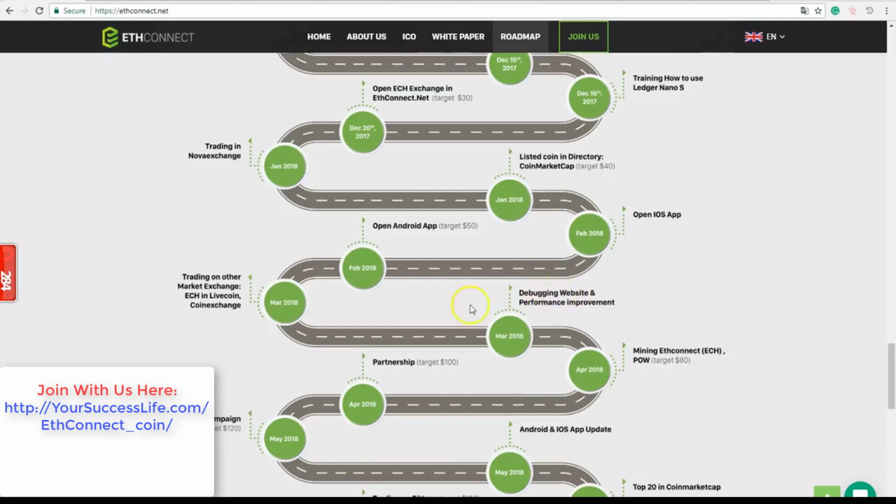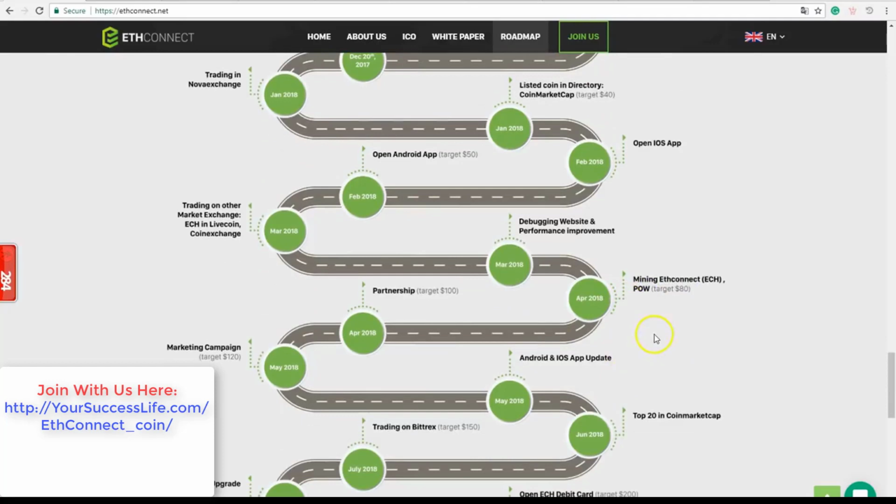So continue on. iOS app, Android app, target at $50 they're expecting. Livecoin. Okay, so Livecoin is also one place they're going to list it at. That's really good to see. That's in March. Debugging website and performance improvement. Definitely need that. Mining starting on April 2018. Proof of work. Target $80. This is, yeah, it's all possible.